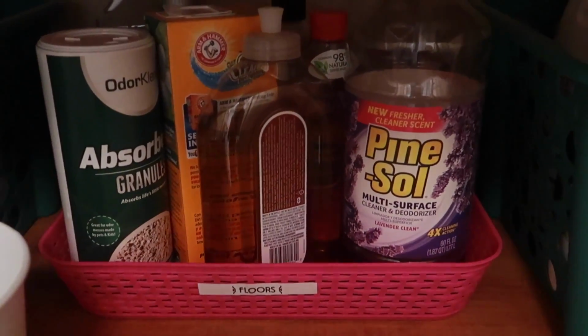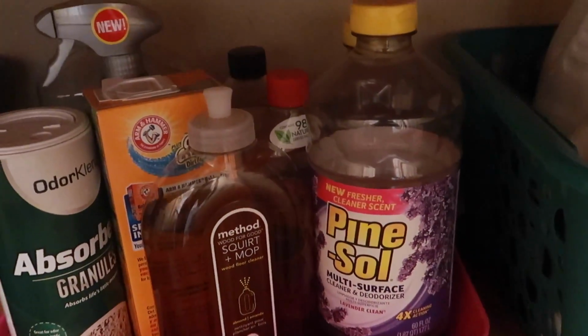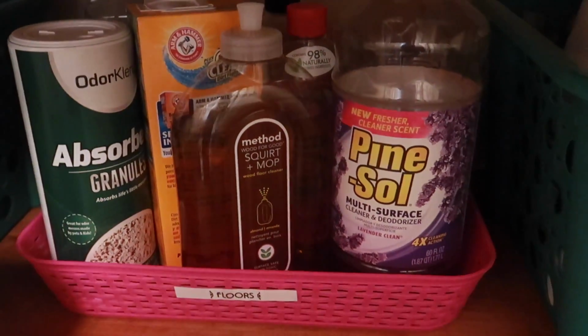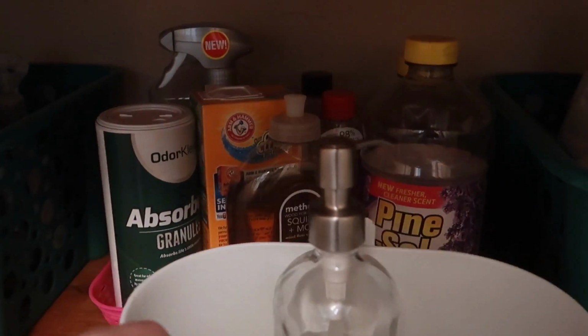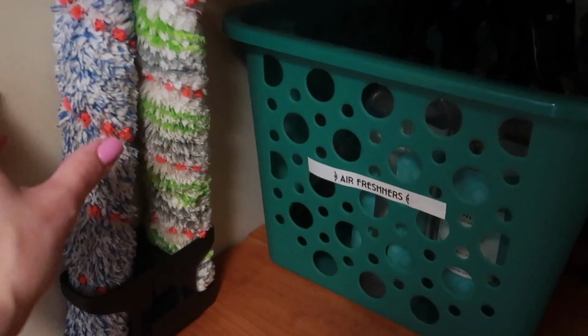I have some carpet refresher stuff. I have my Method squirt and mop. Let's see, what else do I have back there? I have my Murphy's oil soap back there. I do like to switch up my products, so I do have a lot, but that's all basically floor stuff. And then over here I have for my Crosswave, this is a little thing that you set them in to dry, and then I bought an extra one.